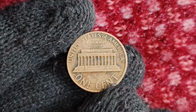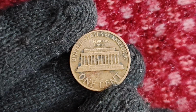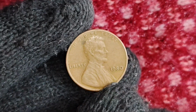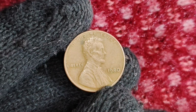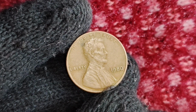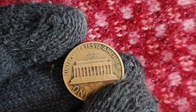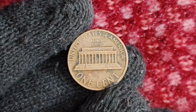Now, most of us are familiar with the typical 1980 pennies that either have the D mint mark or are minted without a mint mark in Philadelphia. But here's where things get interesting. A select number of 1980 pennies from the Philadelphia Mint were struck with no mint mark at all, leading many collectors to believe that some of these coins were actually errors. This rare variety has captured the attention of numismatists and coin collectors worldwide.